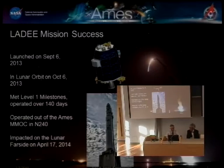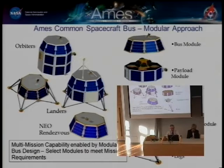off the east coast of the United States. And this was just an indication of the mission success. Even though it was launched out of Wallops, we operated this out of the MMOC, which is the Multi-Mission Operations Center at NASA Ames Research Center. And I indicated earlier it impacted on the far side of the moon on April 17th of last year.